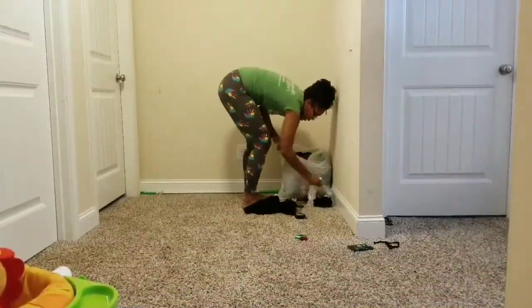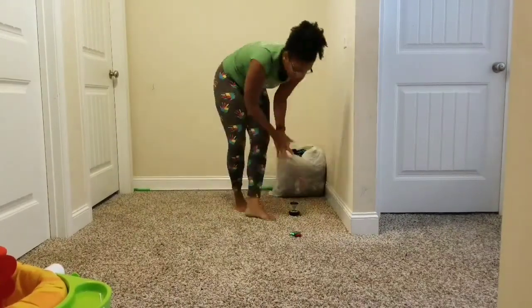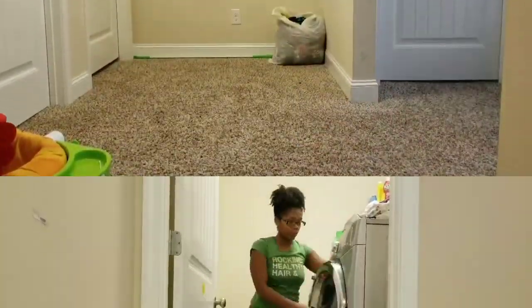So now I'm just picking up some of the trash items. I have a bag I've been putting things in to donate, and I'm picking up these items and just putting them back where they belong.